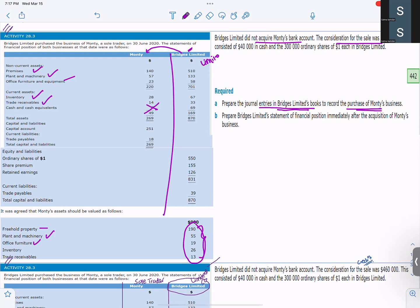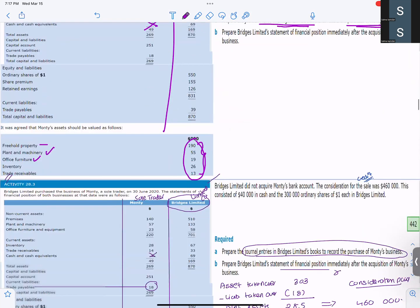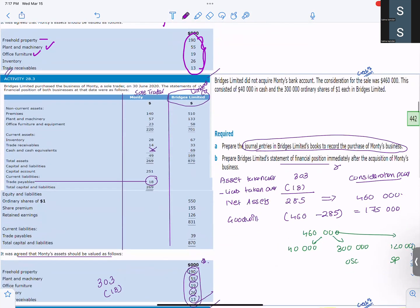The consideration for sale was 460,000. And what is this 460,000 made up of? 40,000 cash, 300,000 ordinary shares. Pass journal entries in Bridge Limited books to record the purchase of Monty's business. Tell me, what is the value of the assets that is taken over?